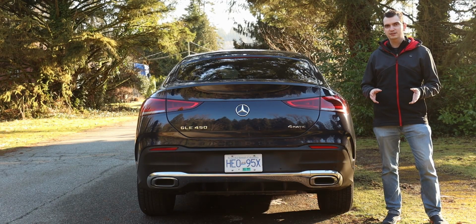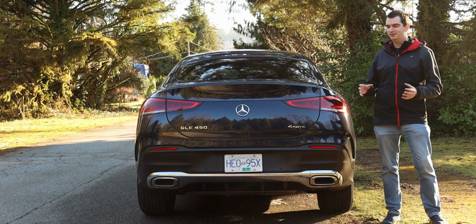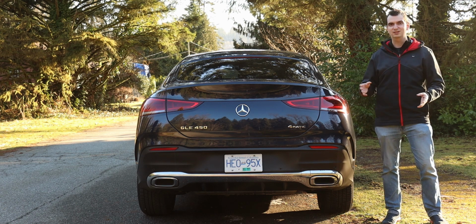But from a technical standpoint, this GLE 450 is very impressive. However, like I said, I am not sold on this body. To me, it does not look good.